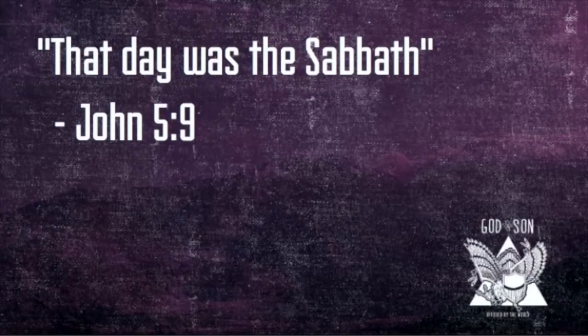Now, if you notice the last phrase of verse 9, did you notice? That day was the Sabbath. All of this was done on the Sabbath. And this is going to be the whole source of the controversy that follows. This begins the part of the Gospel of John focused on the opposition against Jesus. This is really a lead-in. The rest of John chapter 5 is about how Jesus was opposed by the religious authorities. Why? Friends, he was opposed because he healed somebody on the Sabbath day.